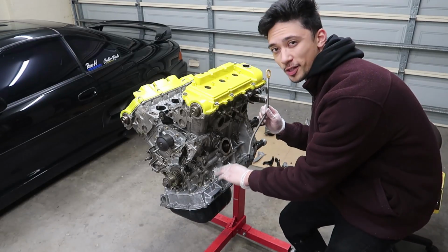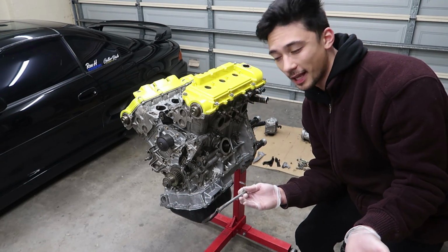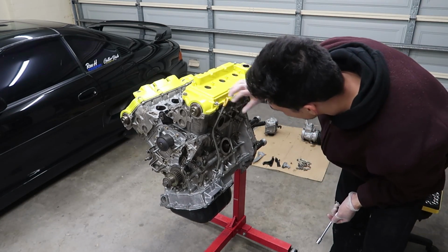Now I consider the dipstick goes behind the compressor it seems, so I'm gonna install the dipstick first. Who knows, you might be able to install it later, but it's just gonna be easier if we install it now. Chuck that bad boy right there. Dipstick installed. All right.